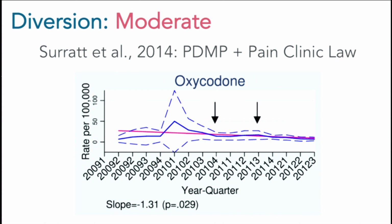And so what we see is a spike in reports of diversion that occur right before the PDMP and pain clinic law goes into effect, and then a slight reduction. And again, if you notice it, it's a very slight reduction overall. But they did find declines in oxycodone, morphine, and methadone.